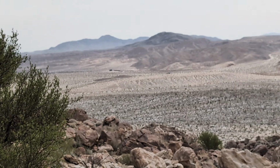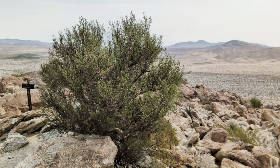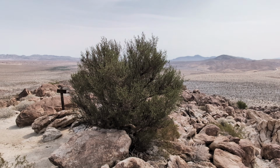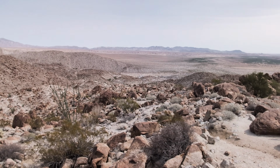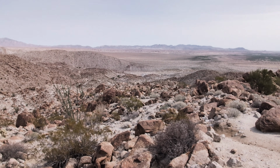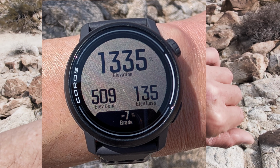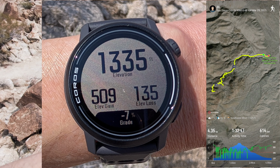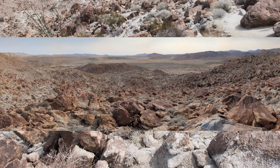There's one right as you get into the area, right next to the sign. Came all the way down there. I think according to my watch, this is 1,300 feet high, and from where I started, I think I climbed 500 feet or so.